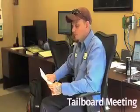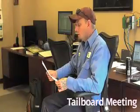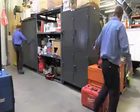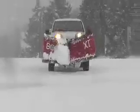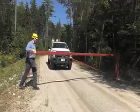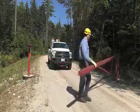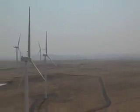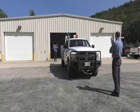Tailboard meeting. A tailboard shall be performed before driving to address all hazards and concerns. They should include but not be limited to weather, including fog, ice, snow, and rain. Changing road conditions and best routes of travel between the turbines and O&M building. Roles of the spotter.